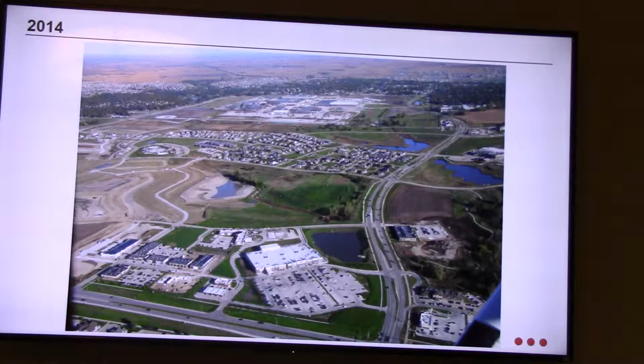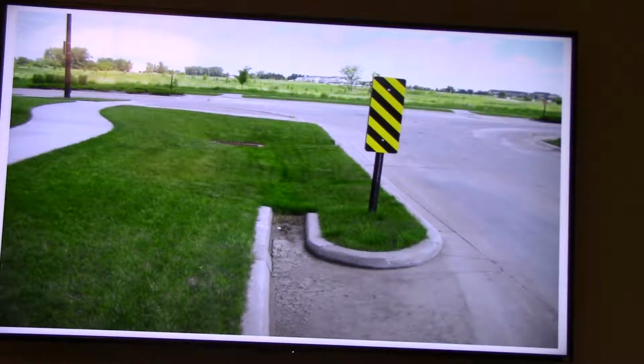And I'll give you some vacation-style photos of what has been happening. In 2014, this is the status of how things looked. You could see some housing going in. Chautauqua Lake was being built and filled at the time. These are the two ponds that are the central axis of the development, and other features around the development. They also experimented with a few things over time.